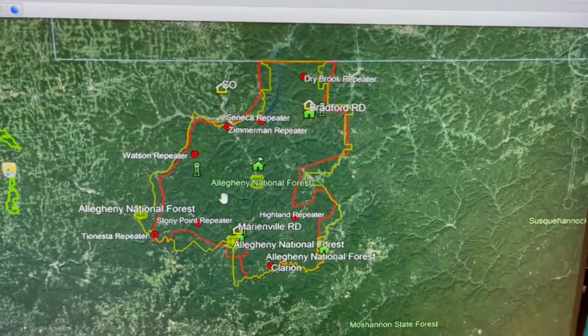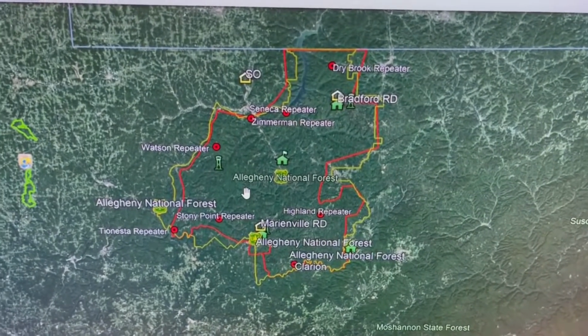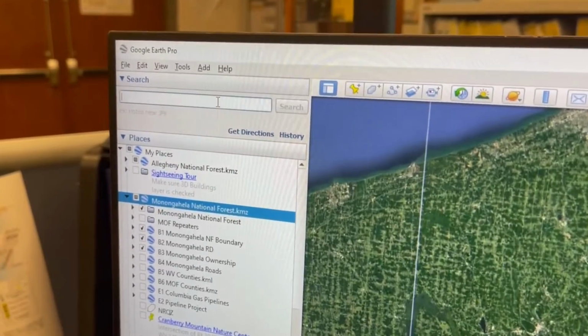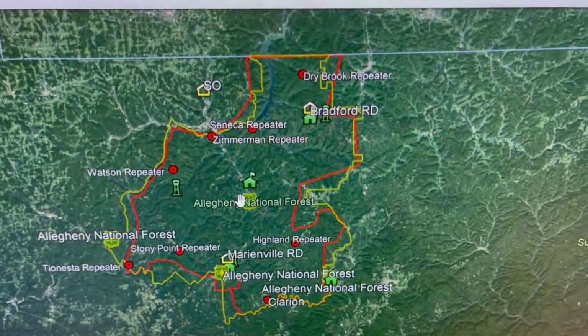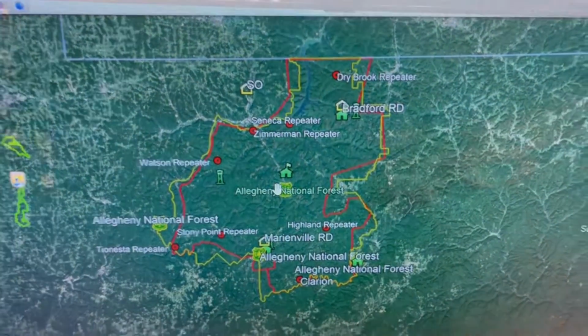If you get a dispatch for their Wildcat, when they give you the lat long, you're going to come over into this box and type your lat long in here and then hit search, and it'll zoom in for you on the map where that's at. And that's how we'll use our coordinates for the Wildcat.